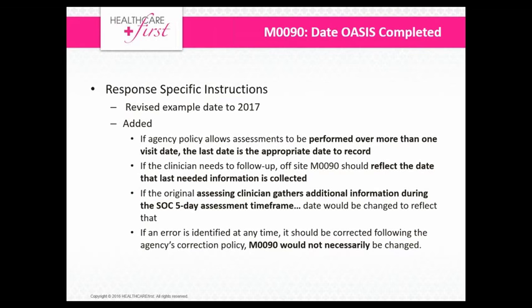Now we're going to go into some of those items that have a little bit more detail in the changes. And for M90, the date the OASIS was completed, they did revise those example dates to now reflect 2017. And they added some language to several of the bullets that were already in OASIS C1. For example, agency policy allowing for assessments being performed over more than one visit date, the last date is the appropriate date to record. This is a clarification of prior instructions.